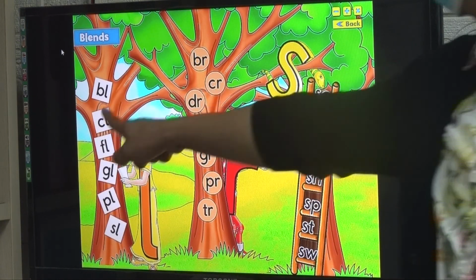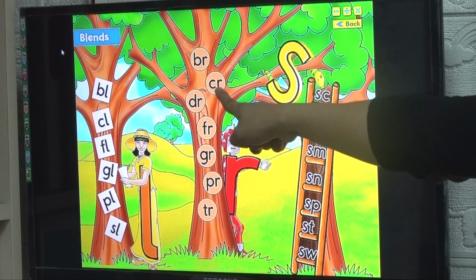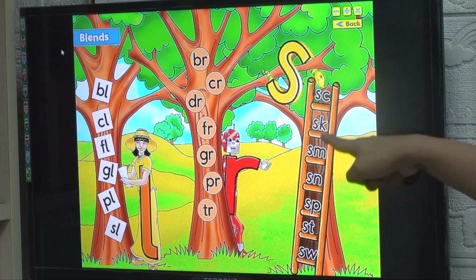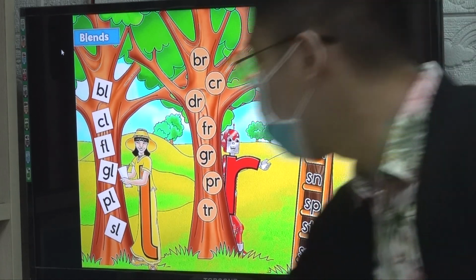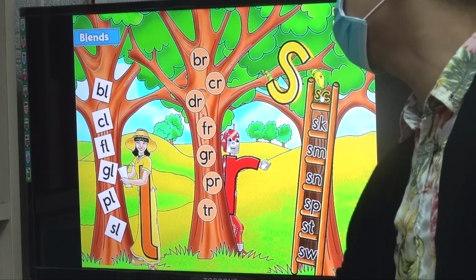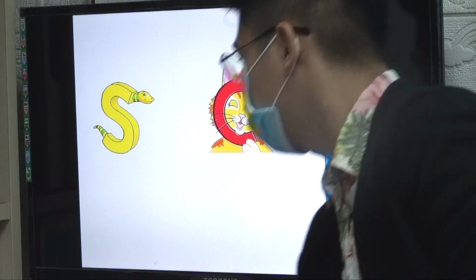Is this Sammy Snake and Clever Cat? No. Is this Sammy Snake and Clever Cat? Is this Sammy Snake and Clever Cat? Yes, very good. So let's go and meet them. Are you ready? Yes. All right, let's go and meet them. Listen carefully, all right? 1, 2, 3. Sammy Snake and Clever Cat.